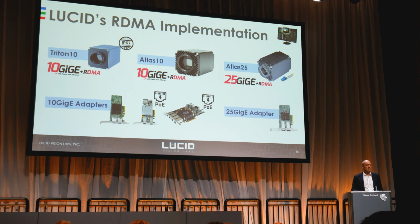Today we have a range of 10 GigE cameras, the just newly announced Triton 10. It's a compact IP67 camera for extended temperature and harsh environments. The Atlas 10 camera, which is also PoE 10 GigE RDMA. This one supports larger sensors up to 35 millimeters, 65 megapixel global shutter.